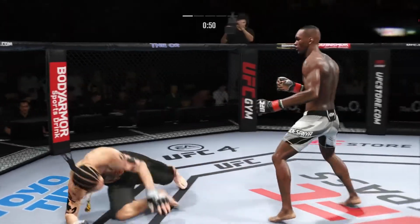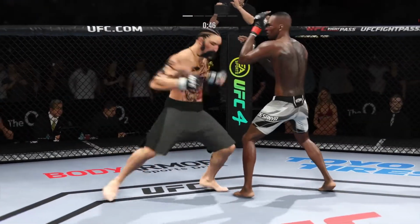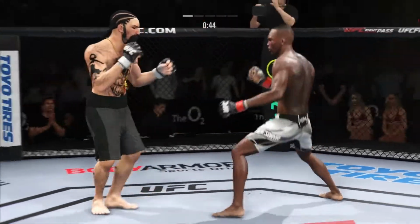So he's really starting to put together some significant body shots here. These are going to take their toll as this fight goes on. Man, he's timing his shots nicely.